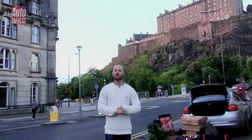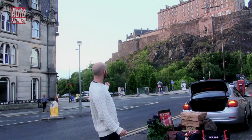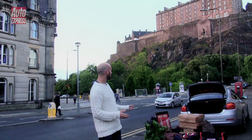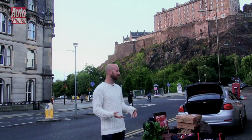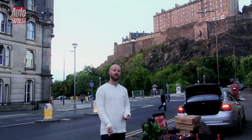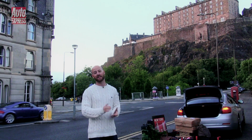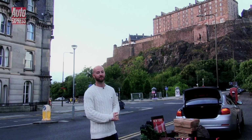As you can see, we've now arrived in Edinburgh. We're under the shadow of the castle here on Spittal Street, and I told you we were going to have a small test of the 4 Series' practicality. Well, I might have lied a little bit. So we've got a few weekend bags here, and we're going to see just how much of this stuff we can fit in this 2-door car. Now remember, as I told you, the boot is only 445 litres. Let's see if we can get it all in one take.